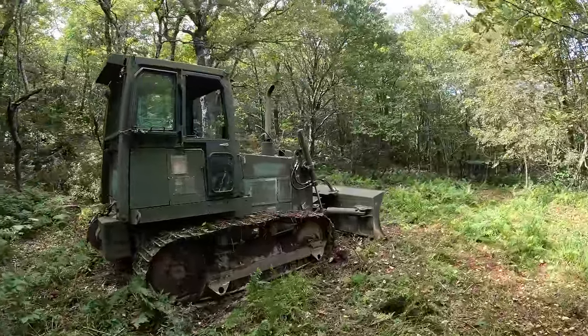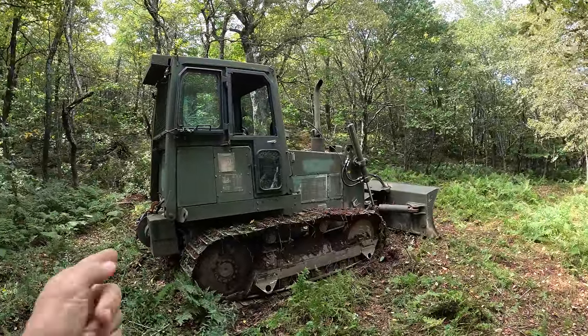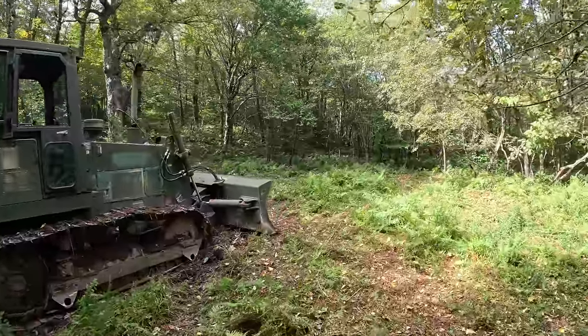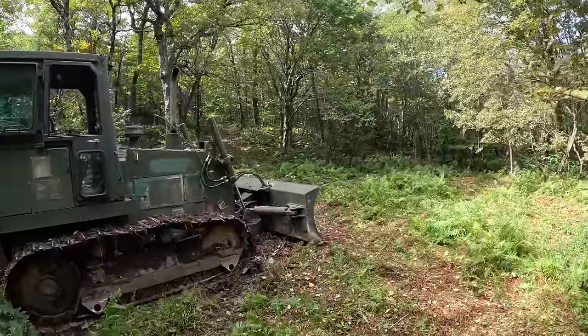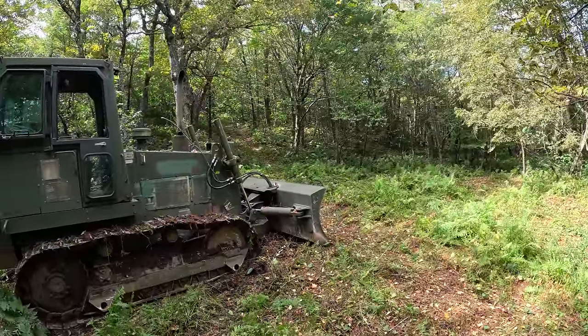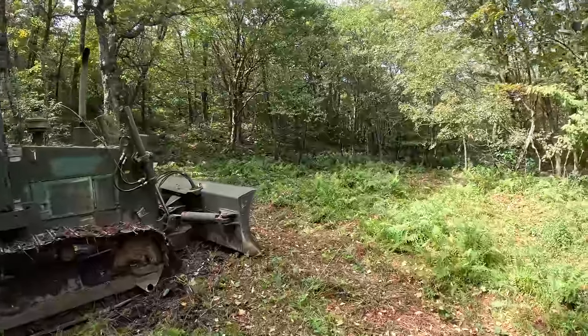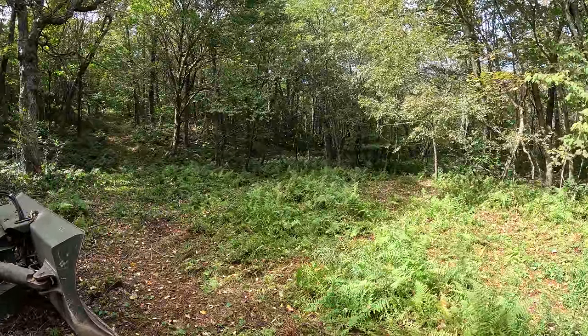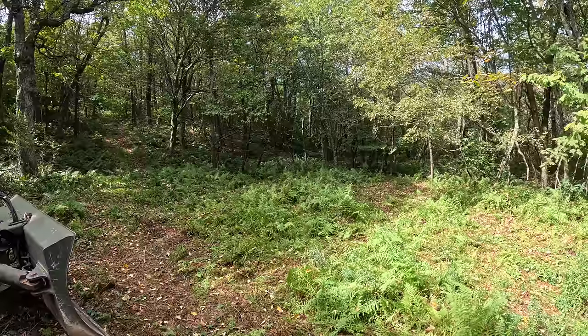All right, doing some volunteer work for the snowmobile club right now. Got my new Case dozer. The project is I am on this trail that I've always known about that dead ends. And I went through yesterday and realized it doesn't have to be a dead end. It can actually connect two trails and bypass this big steep hill and just be logistically a cool trail.